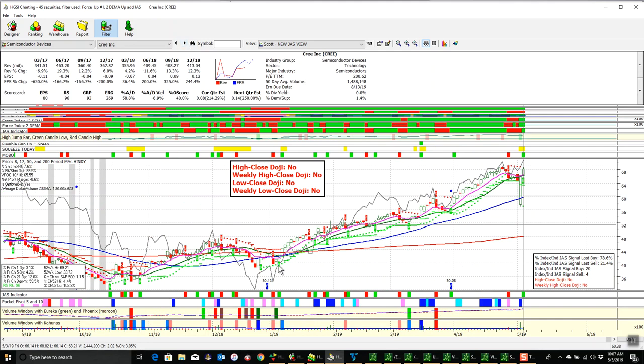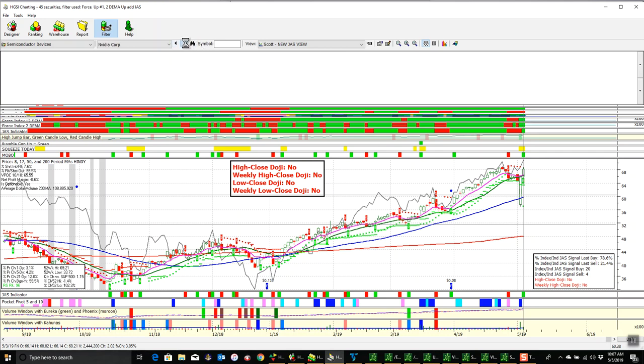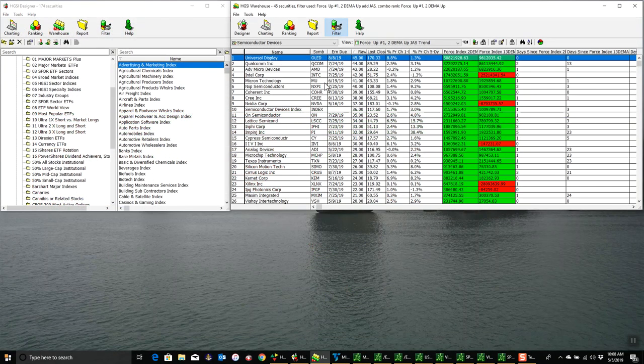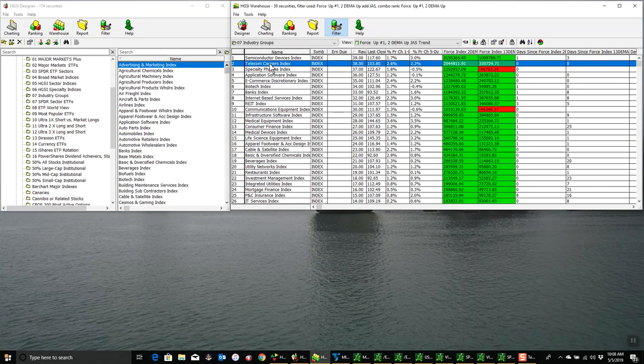Cree, nice move up. Had craziness on its earnings days. I probably wouldn't buy this. It's at its high jump here, and this was a strange day. But look at this earnings per share growth, but it's also high PE. Lot to like in this group. So semiconductors remain strong. I gave you 3 to 5 that look interesting.